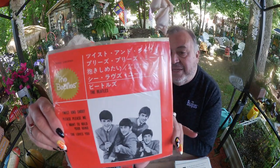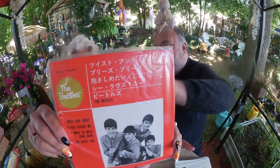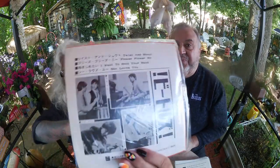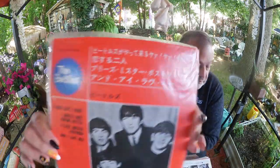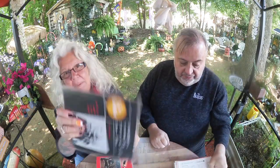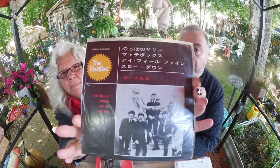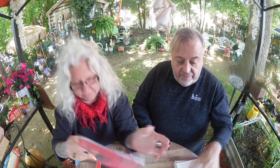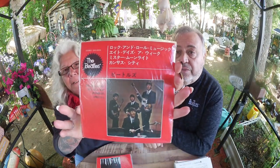Twist and Shout. This has all early stuff. Can you read that? Nope. Made in Japan, all Japanese writing. Very cool. Another one. These are neat. Oh, look at this one. It's a black cover. Got me thinking about that one EP with no record in it. The Help? Yeah.